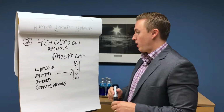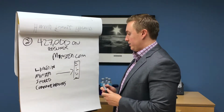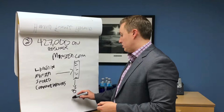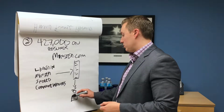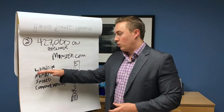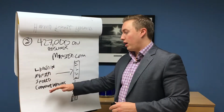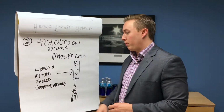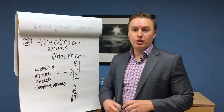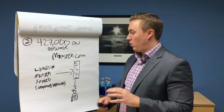They're called applicant tracking systems, and 75% of the time, these applicant tracking systems just send candidates' resumes into the wastebasket. So these are a couple decent ways: LinkedIn and corporate websites. I don't think Monster is that great, or Indeed, but LinkedIn's pretty good. Monster, don't waste your time with.